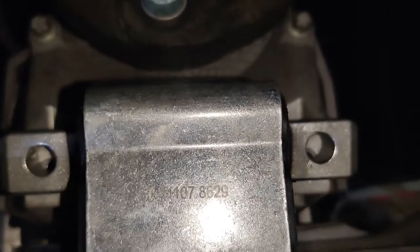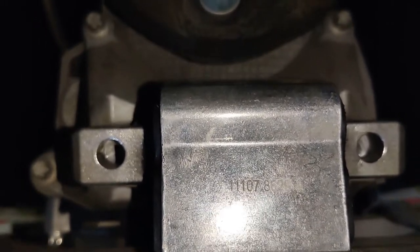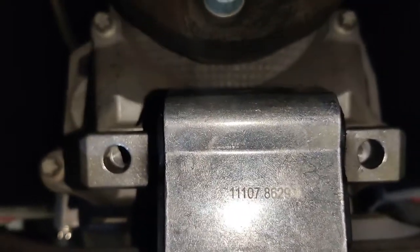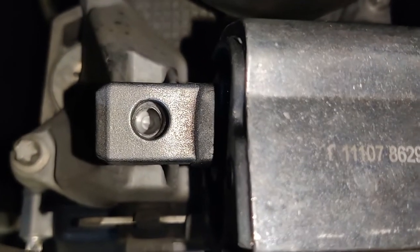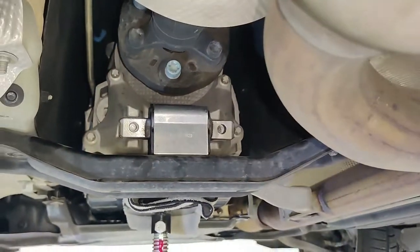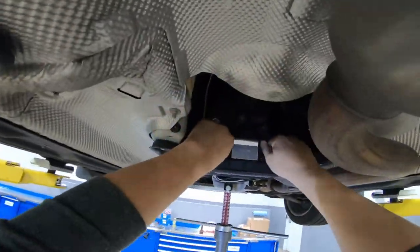So now we'll raise the transmission up a little bit so everything lines up. There we go, come on. Now we can actually get the bolt holes in. There we go. So, there, see? So the transmission with the old mount was already sitting half a centimeter to a centimeter lower. So, we'll go ahead and get this all bolted up. All right, got it all in there with just fingers only, finger tight.